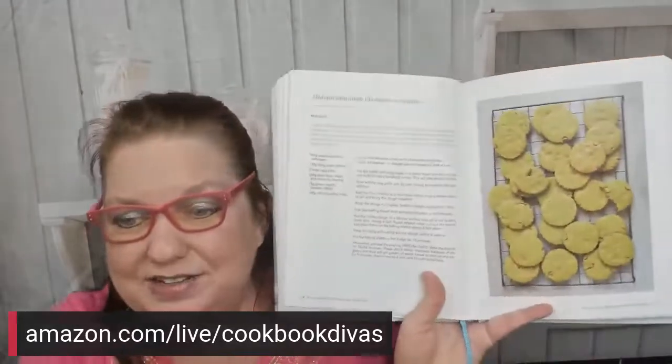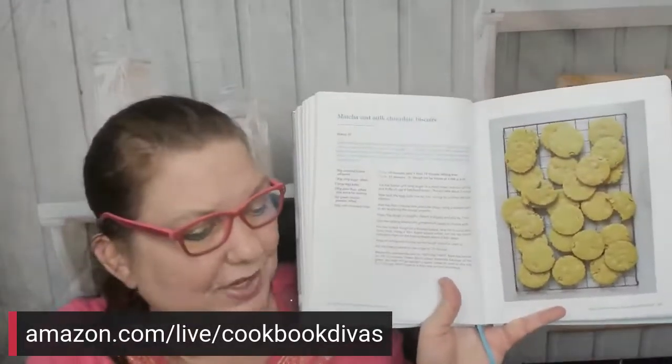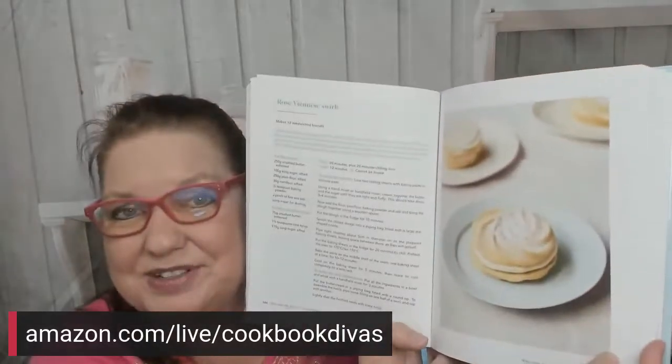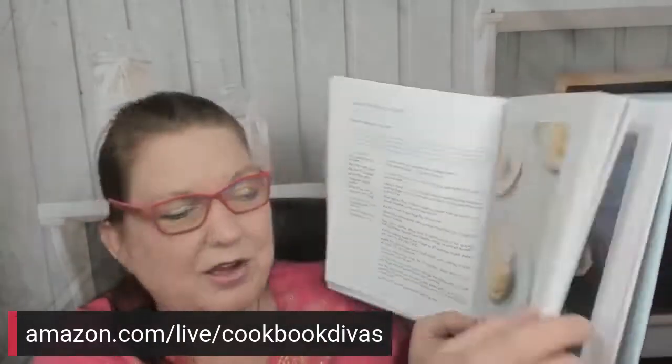Who stole the biscuits from the biscuit jar? Candied lemon peel cookies. Yum, I love lemon cookies. Here she is in the kitchen. Fruit cake flapjacks. That's clever. Matcha and milk chocolate biscuits. Would you guys eat that? Green cookies. Well, maybe for St. Patrick's Day with a little Japanese matcha flavor. A little fusion. Rose Vienna swirls. Oh, that's beautiful. I hope I could swirl it that nicely. Guess there's one way to find out. Salted mocha macaroons.